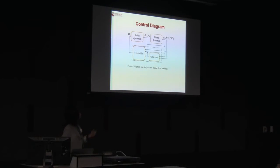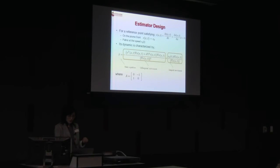So the general control diagram is on the right. From the plume dynamics, we have the measured CR and the measured or estimated gradient and divergence. Then it feeds into the observer, which estimates where the plume front is. Then the x-hat is the estimated plume front. Then it is input into the controller, and the controller drives the robot to track it.